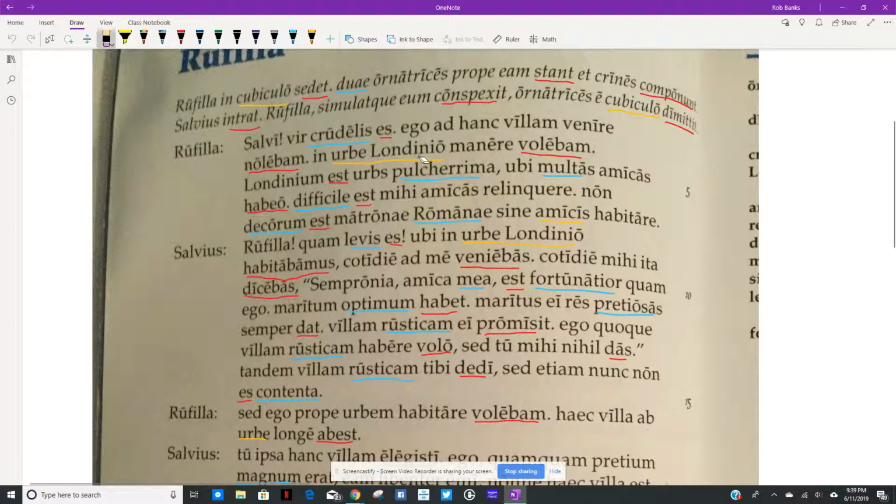In urbe Londinio manere volebam. So I volebam, I was wanting, or I wanted, manere, to remain. That's our complementary infinitive, completing the thought of volebam. I wanted to do what? To remain in urbe Londinio. So here in is in, it's not into, so it takes the ablative.